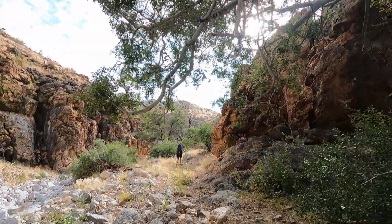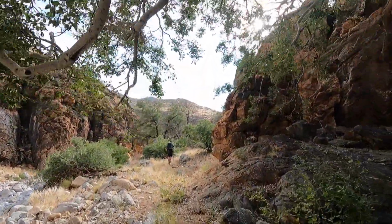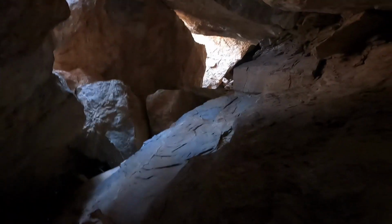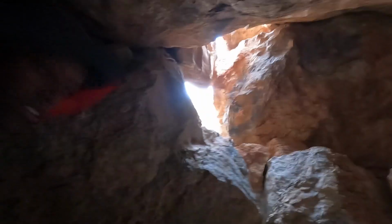The Namib-Naukluft hiking trail is a test of stamina. It is 120 kilometers long and takes you up, down, over, around, and squeezes you into tight spaces through the Naukluft Mountains.